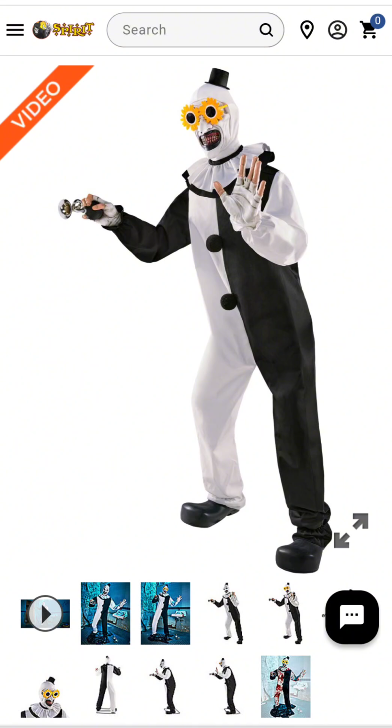So for my number one spot, I have Art the Clown from Terrifier. In my opinion, this one beats the Party City one by a little bit. On the Party City one, I like how it had the theme song to the movie as the audio. But this one, I just think the looks are kind of better, like the head shape. The clean look is okay.